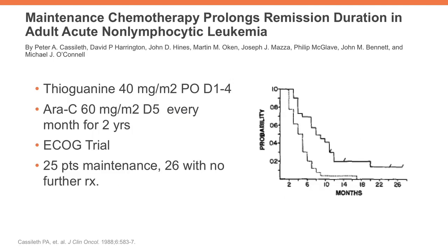The first slide here is an ECOG trial looking at maintenance therapy with thioguanine at a dose of 40 milligrams per meter squared on days 1 through 4, and then cytarabine on the 5th day, monthly for 2 years after achieving remission. 25 patients received maintenance, 26 did not, and what they showed is that although there was an improvement in CR duration and relapse-free survival, there was no improvement in overall survival.